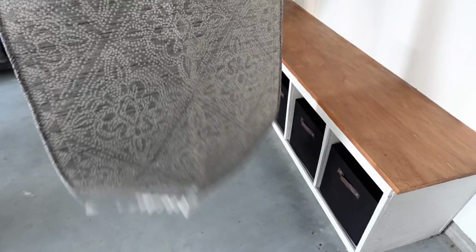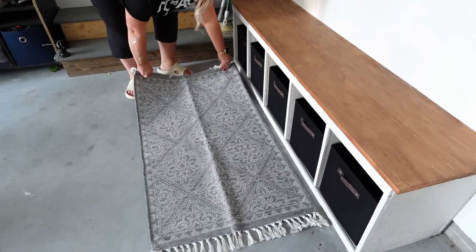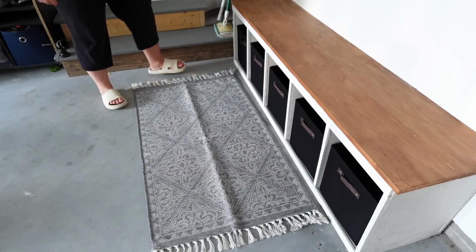Our final touch today is this great medallion rug from Walmart for a cozy touch, and I love how this turned out.